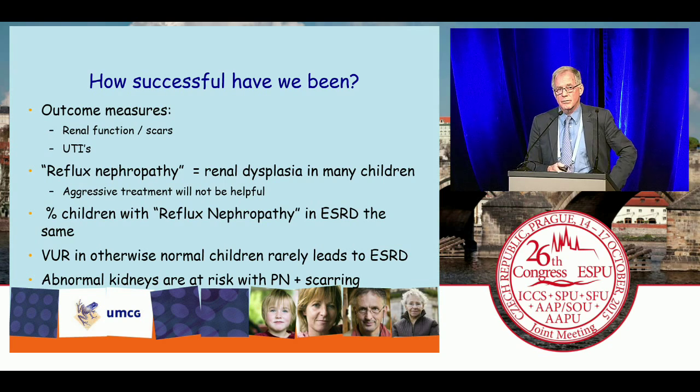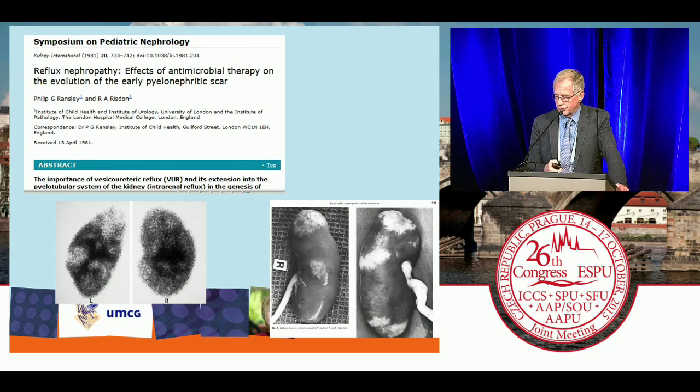On the other hand, the percentage of children with reflux nephropathy in the end-stage renal disease group, over the past decades, has virtually remained stable and not changed significantly. We also know that reflux in otherwise completely normal children very rarely leads to end-stage renal disease, and that it is the abnormal kidney that is at risk with pyelonephritis and progressive renal scarring.